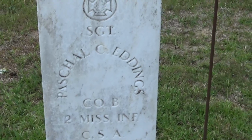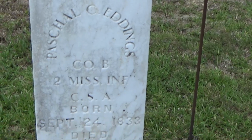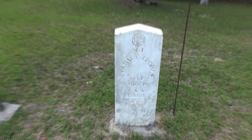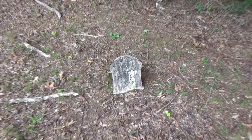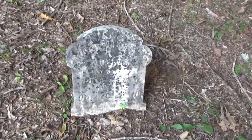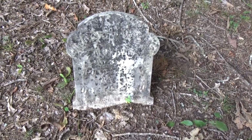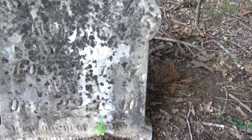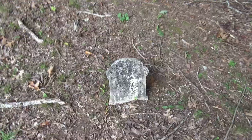Yep. Sergeant Pascal Eddings, 2nd Mississippi Infantry, 1833 to 1927. There's one way back here in the corner. I can't make it out at all. Looks like 1882. Let's see. To 1890. 8 years old. I can't really make the name out on it.